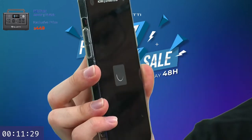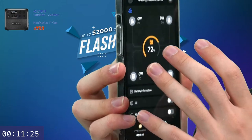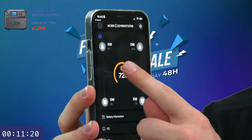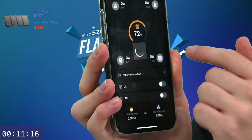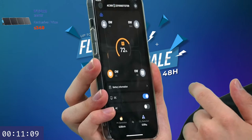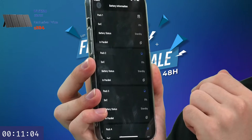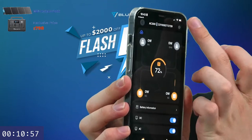So AC300 right here, we can connect via Bluetooth or Wi-Fi. So right now we connect via Wi-Fi, as we can see right here, this cloud shows us it's Wi-Fi. And what we can do here, we can turn DC on and off from the app. Okay. All right, so we can turn DC and AC on and off. We can check out the battery information, all from the app. Pack 1, pack 2, pack 3, pack 4. Okay. We can also go to settings.